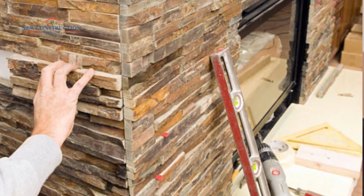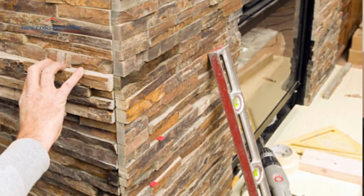Number 27, fireplace surround is finished. So if there's tile or any stone or any kind of detail, accent, this is when the fellow will come in and finish off that. And if there's a hearth, they'll lay the hearth. It just depends on the finishes, but that's normally when they come in.